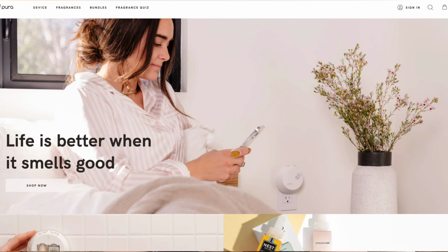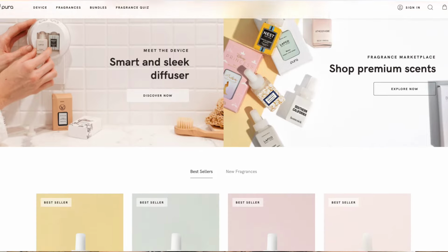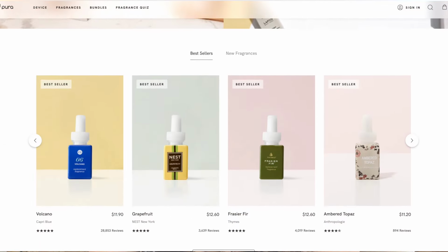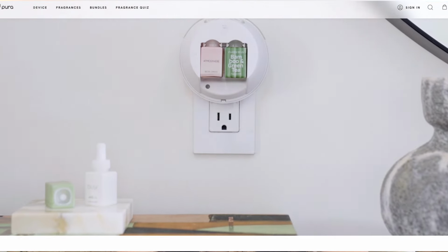So then another thing that was actually given for my birthday, and I think this is a great Mother's Day gift or anytime gift as well, is a Pura home diffuser. It's basically like a 2022 version of a Glade plug-in. So it's a diffuser you plug into your wall, and it has an app on your phone where you can time when you want the diffuser to start working throughout the day.